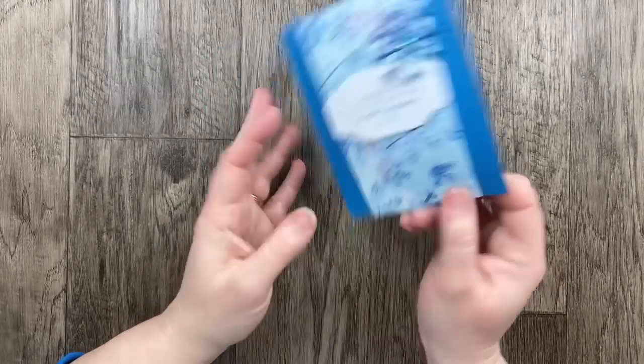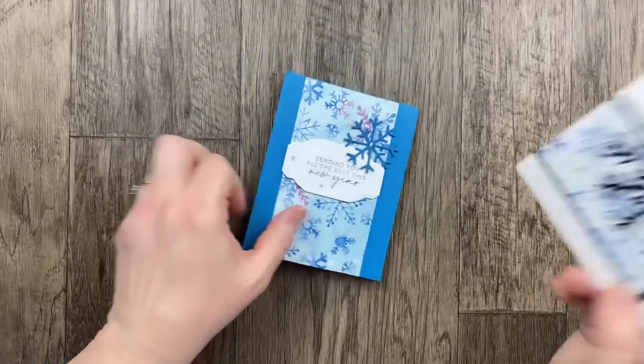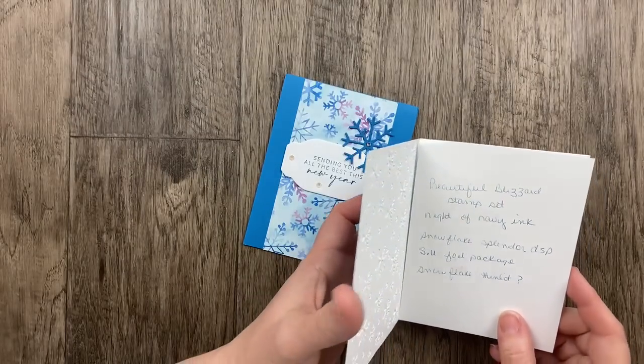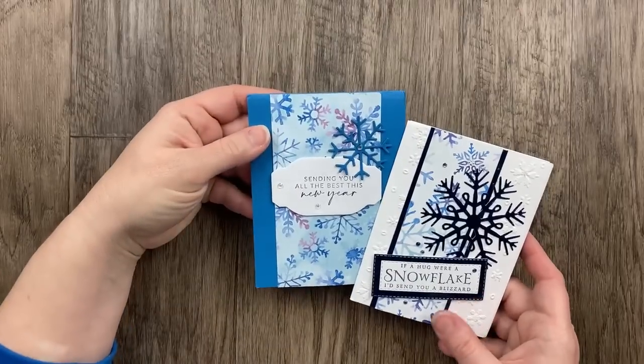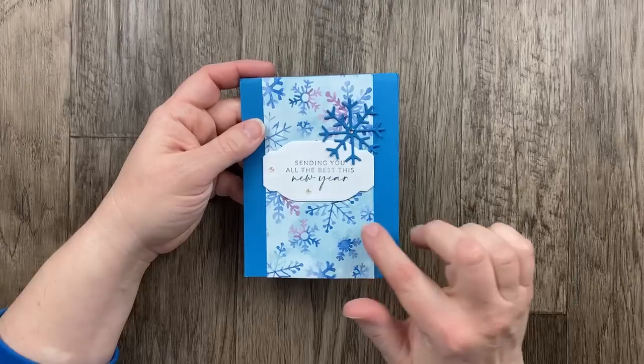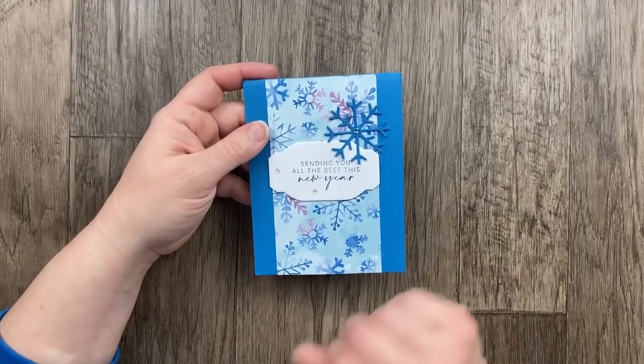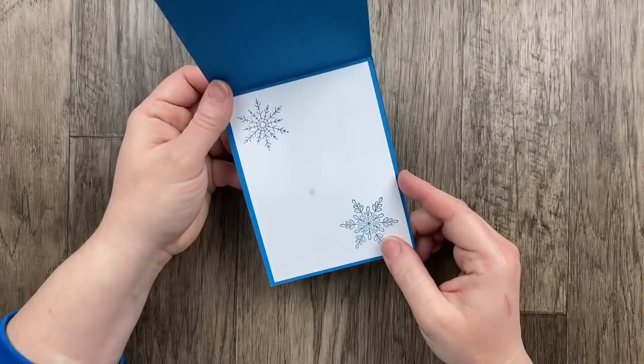Our next card from Wendy Langsat uses some of that. It's the same designer paper that Judy used. What was it called? Snowflake Splendor. That was I think last year's catalog. Yeah, I just love these colors. Pacific Point, a little balmy blue in there, some fresh freesia or rich raspberry. Sending you all the best this new year.